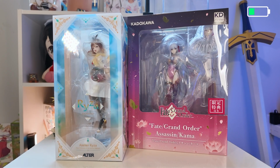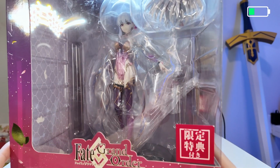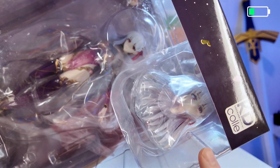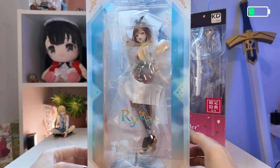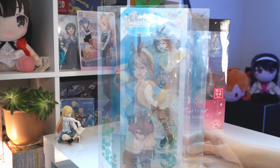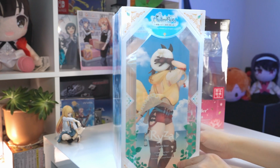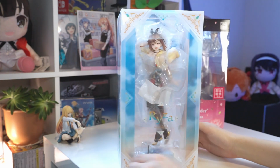Both of them are 1/7 scale. The Karma one comes with a bonus limited edition face plate, and this one is by KDcolle, and then Ryza is by Outer. So let's take a moment to enjoy the transparent box design by Outer. You've got lovely pictures of Ryza and then a side shot of her trying to catch her hat.